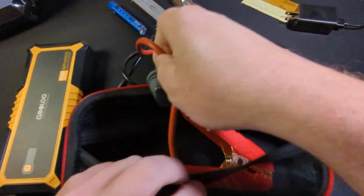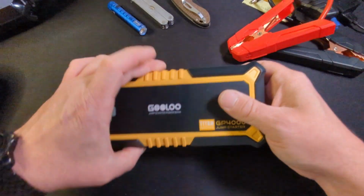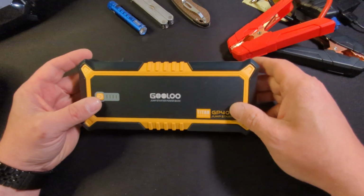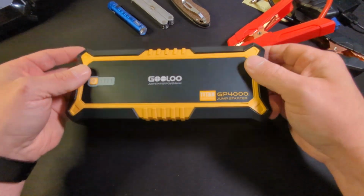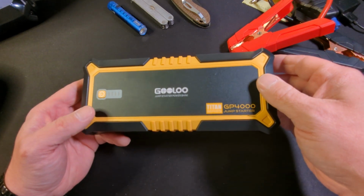So that's everything in the box. This right here is the jumper pack. It's a 26,800 milliamp battery. It's good for all gas engines and diesels up to 10 liters.